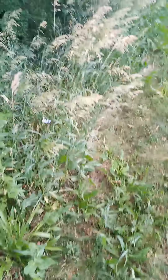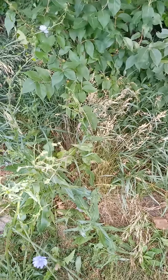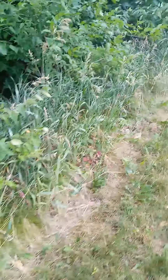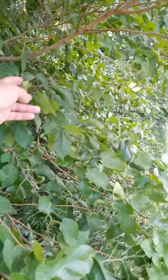So yeah, and the flowers don't taste too bad. Most flowers don't. That's why I call myself a florovore, because I prefer to eat the flowers a lot of times. Here's a crabapple. It's not ready, but those are edible.